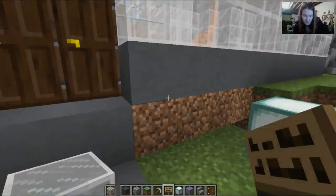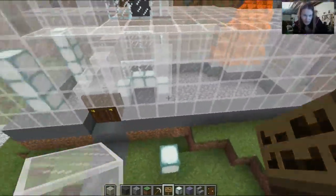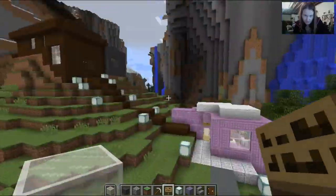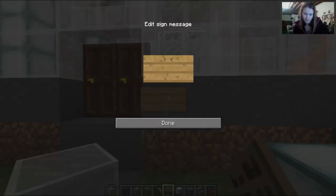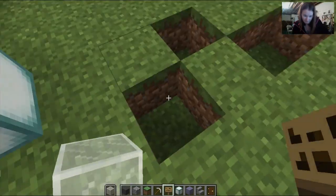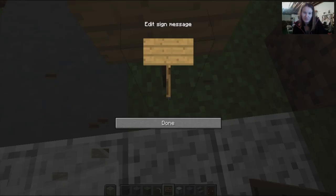Now we gotta put it. Where can I put it? It has to be called the lab. I'm gonna put it below the door. I'll put it right here. Damn, I wanted to put it in the video so I can actually. No. To the lab. There you go.